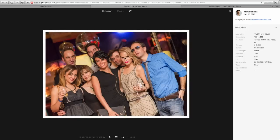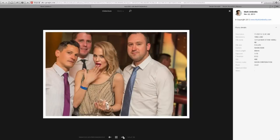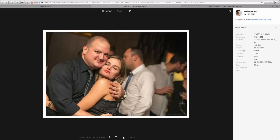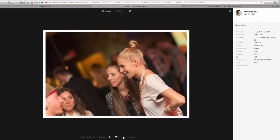Now, I've noticed that this girl here is in a few of these pictures. So either Mark had a crush on this girl this night, or she's the model. I don't know which, but she obviously likes being in the photos. I'm hoping that she's the model, or maybe she was the person of choice that night. But I think these are done really well. Oh, she's the birthday girl, so that's what it is. So we've got a nice story here.